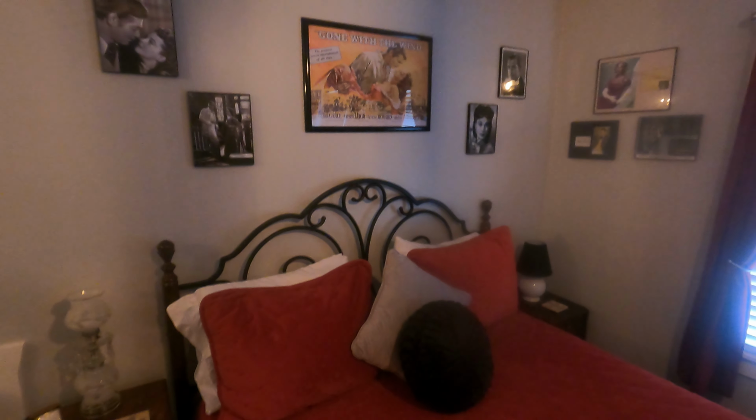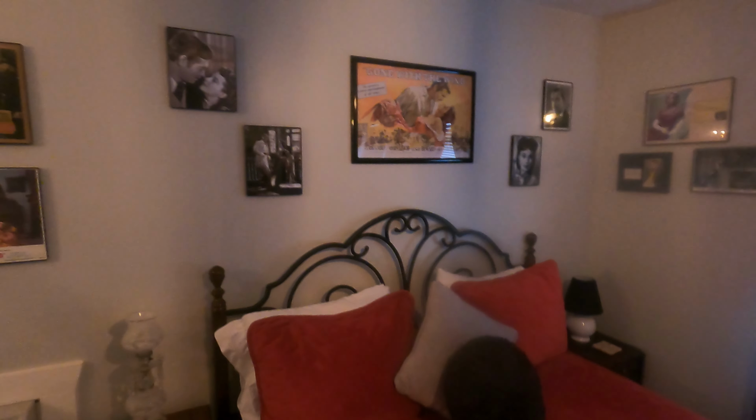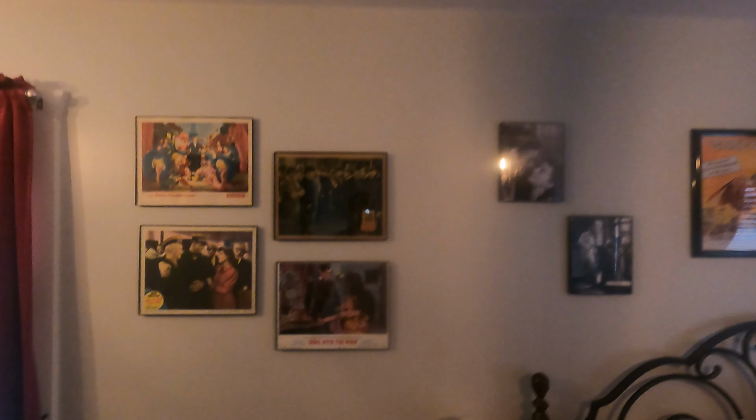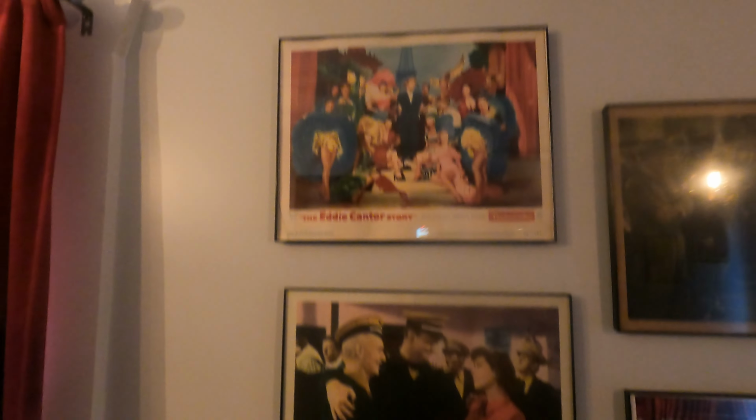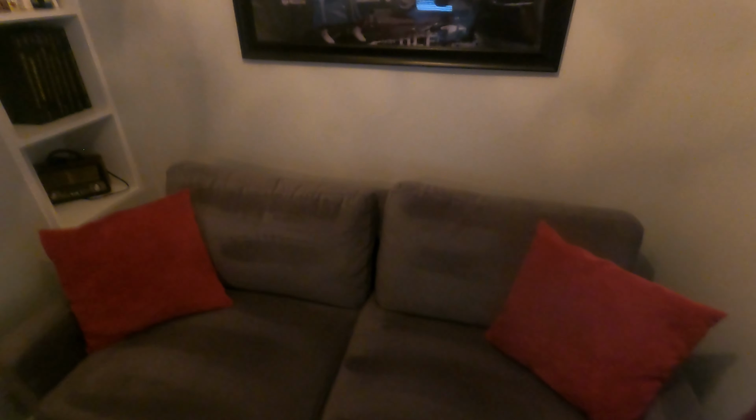Yep, this is where I'll be sleeping. This is not the most expensive room. This room I think was, I want to say $80 per night, but you know, it's worth it, since I'm a movie buff anyway. But yeah, this is definitely awesome. It's got a coffee table, a nice seat where I can put my stuff. Ooh, nice red velvet pillows. I don't know if it's velvet.